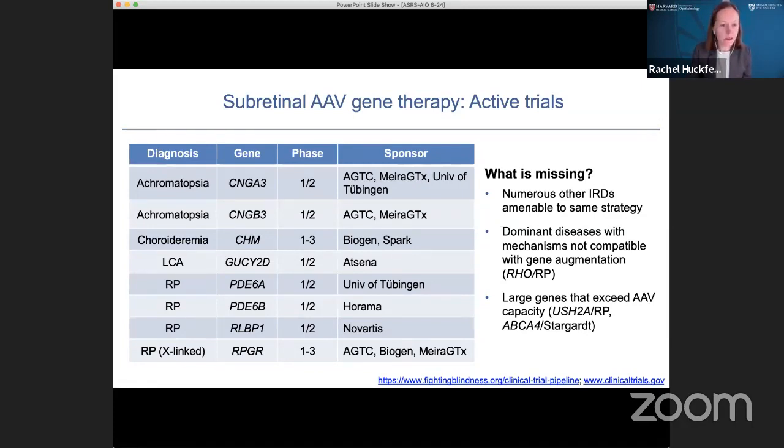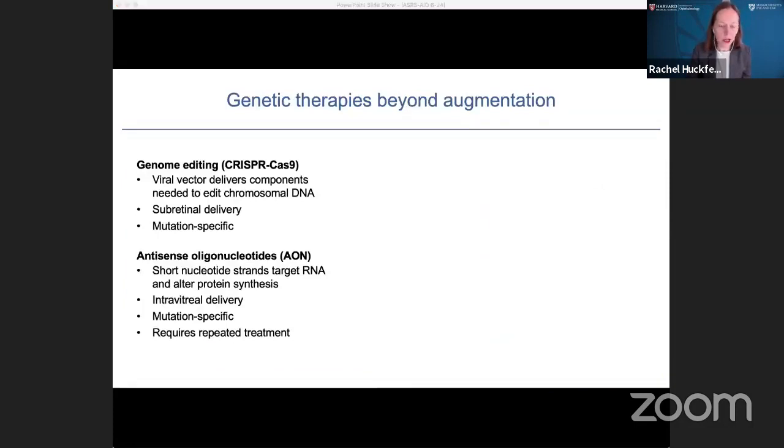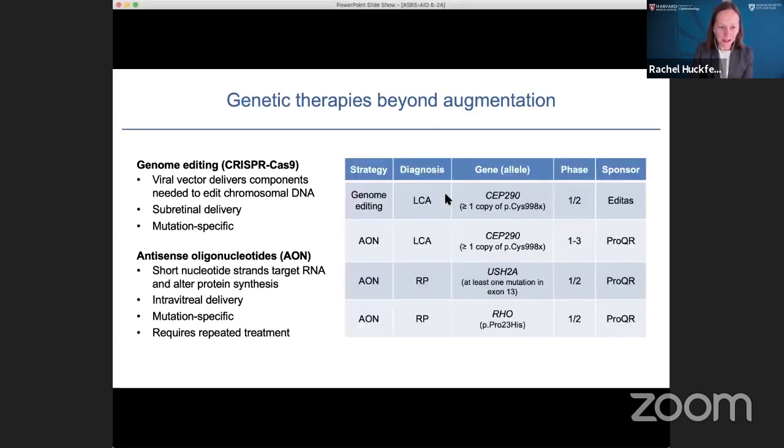So what are our alternatives? And I'd like to focus on two that are currently in clinical trials. One of them, genome editing using the CRISPR-Cas9 system, still works at the DNA level, but rather than replacing a copy of a gene in its entirety, works on editing what's there. And I see I'm out of time, so I'm gonna go quickly here. The other type of approach, antisense oligonucleotides, or AONs, works at an RNA level. And so it's not a permanent treatment. And again, both of these types of strategies are in clinical trials. We're getting some nice head-to-head comparisons of their efficacy.